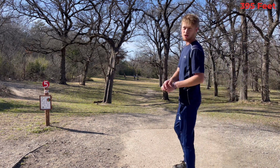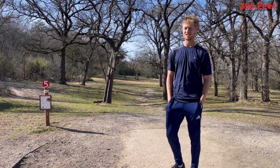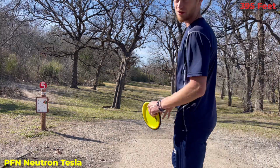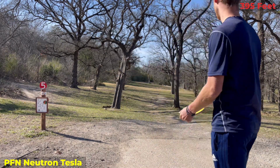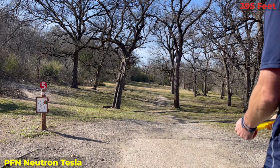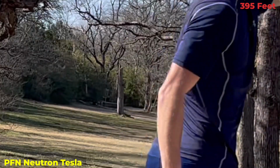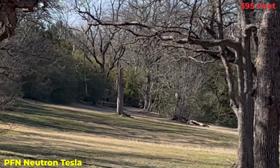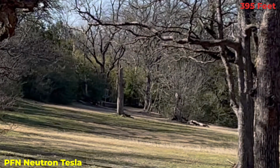Well, it's hole five. I'm already to my first backup. It is Saturday, so that makes sense. I think I'm in love with this course, though. About 390, I'd say. Flippy Tesla, right up the gut. Pretty good.